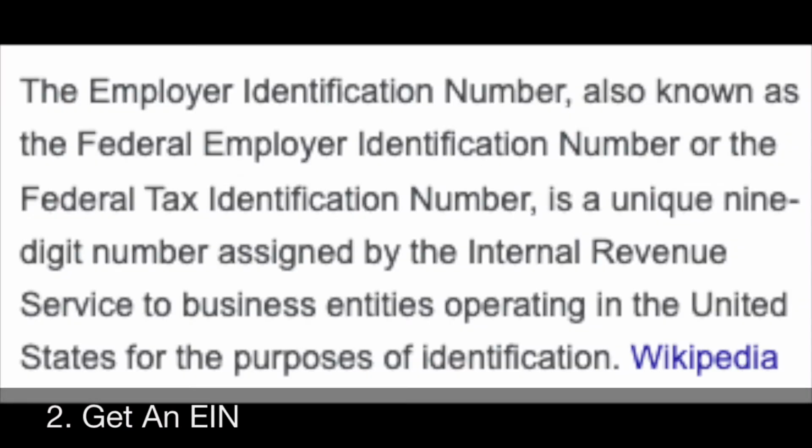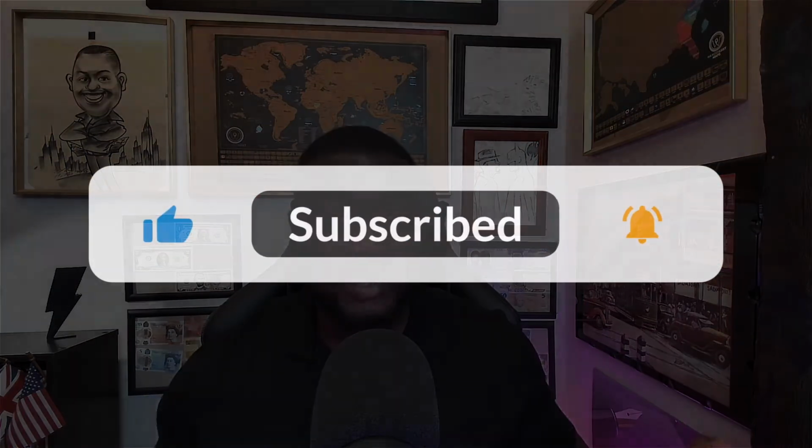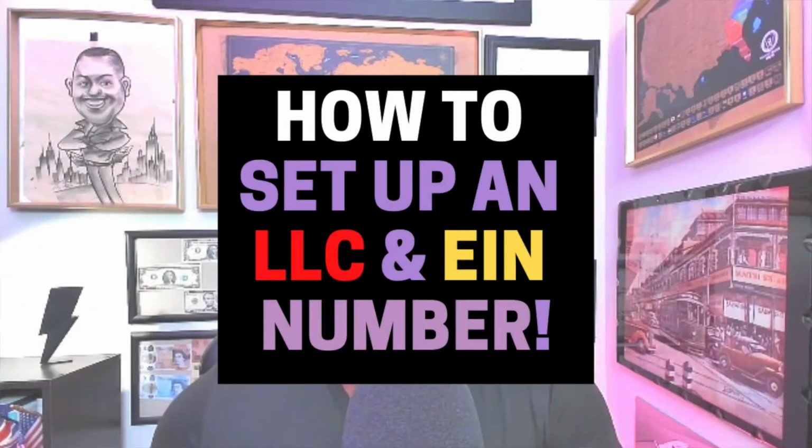the next thing. So the number 2 thing that you need next is an EIN. An EIN number is like your social security number for the business, or for international, like your NI for the business. You need an EIN, and you get that directly from the IRS. You don't have to pay anybody to do that. You get it directly from the IRS website. I did both of those in the video that you're going to see right here. I talked about both of those things, so go check that video out. It's very, very insightful.